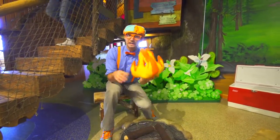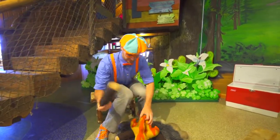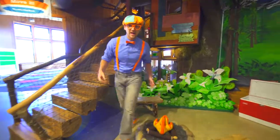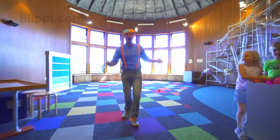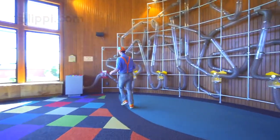Look, ow, hot, hot. And then here's a piece of wood log. Okay, and then, whoa, the vacuum tube room. Come here. I love this room in here.